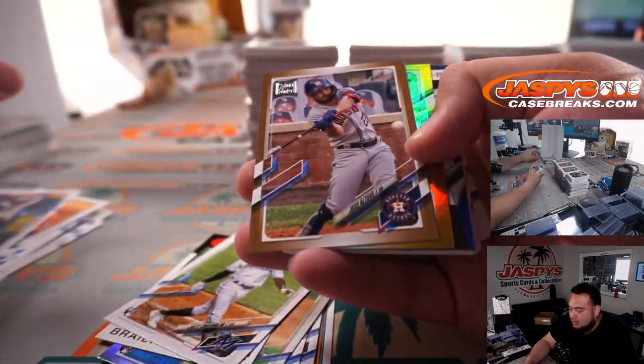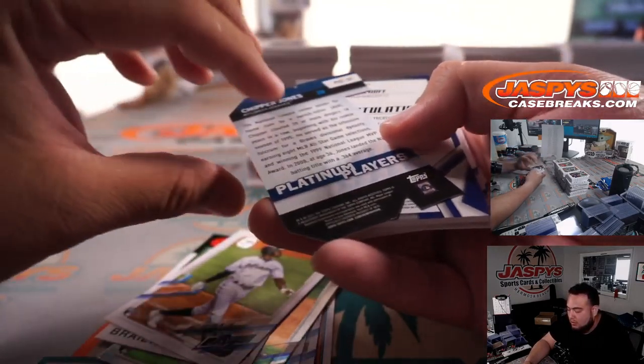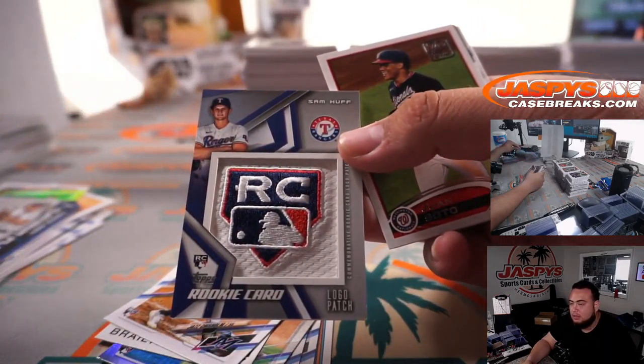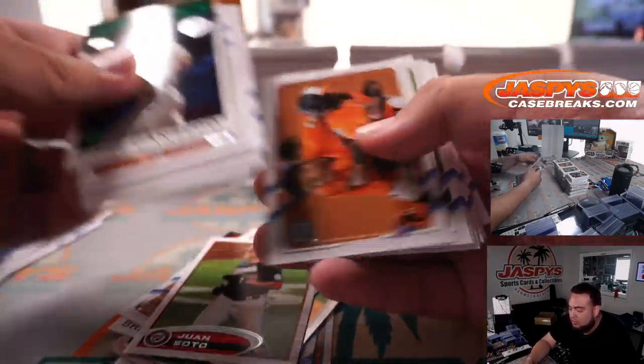Jose Altuve, Chipper Jones. And we got Sam Huff for the Rangers. Soto Retro. Little throwback.